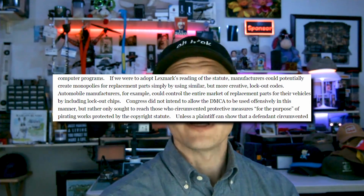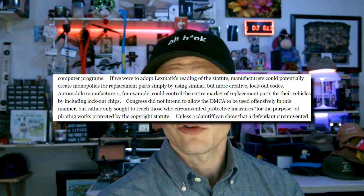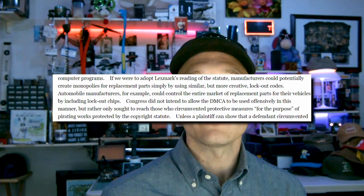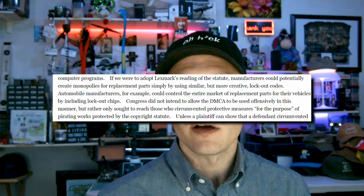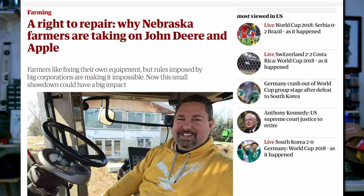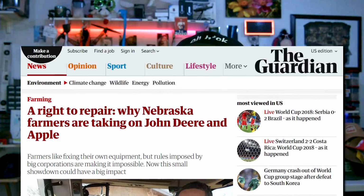But the Sixth Circuit Court of Appeals rightly pointed out that the DMCA was meant to stop pirates, not give companies an easy way to create artificial monopolies. If we were to adopt Lexmark's reading of the statute, manufacturers could potentially create monopolies for replacement parts simply by using similar but more creative lockout codes. Automobile manufacturers, for example, could control the entire market of replacement parts for their vehicles by including lockout chips.